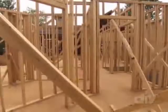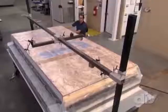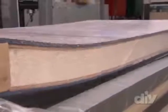We've seen how SIPs are made, but now let's destroy a few to see how strong they are. And for that, we're going to the NTA testing facility in Indiana. So how do you know your house will stay standing when Mother Nature gets violent? At NTA Labs in Napanee, Indiana, they pull out all the stops to see just how much your building materials can take.